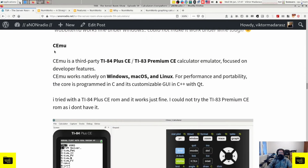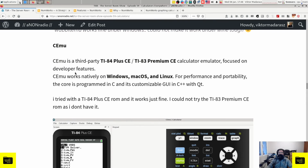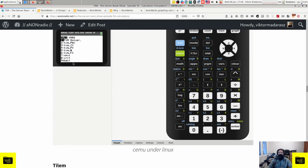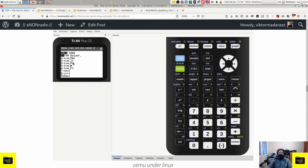Then there is CEmu, which is a third-party TI-84 Plus CE and TI-83 Premium CE calculator emulator focused on developer features. It works natively on Windows, Mac OS, Linux as well. It has great performance and portability. I tried with the TI-84 Plus CE ROM and it works fine as much as I saw. I could not try with the TI-83 Premium CE ROM as I didn't have one of those.